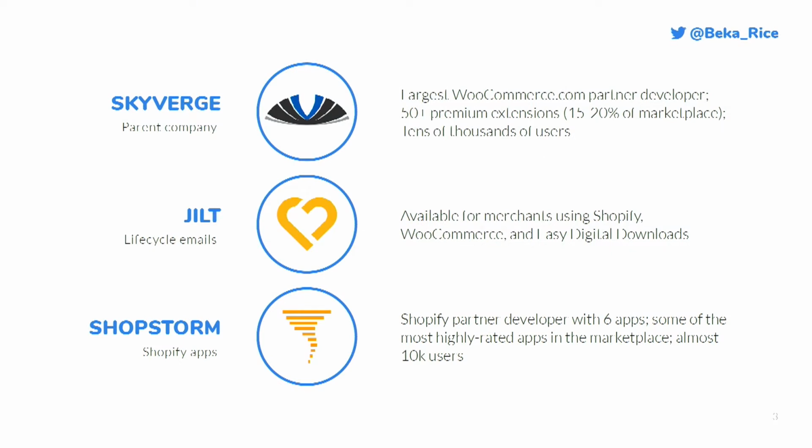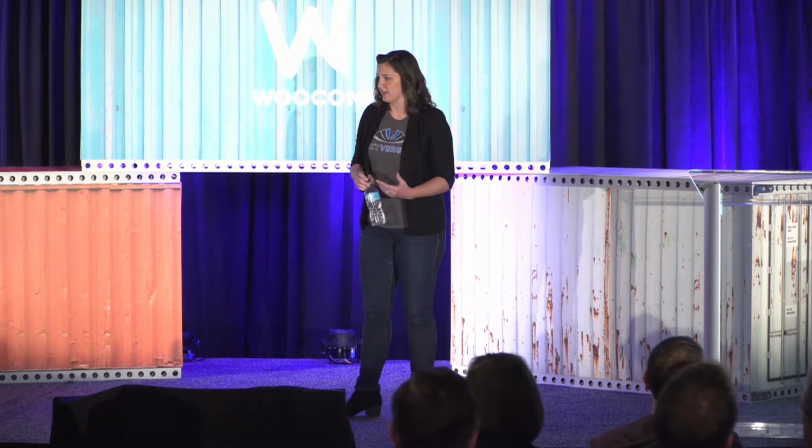But you may not know a couple other brands that our company owns, which can give you a little bit more context here. So if you've seen our booth, you've seen Jilt. It's automated lifecycle emails that make your company more money. And this is available for merchants that use Shopify, WooCommerce, and Easy Digital Downloads. So we've actually got a lot of experience outside of WooCommerce. We work with EDD pretty extensively, another open platform. And we work with Shopify, which is a closed proprietary platform. So it's a very different ecosystem from what many of us are probably used to.